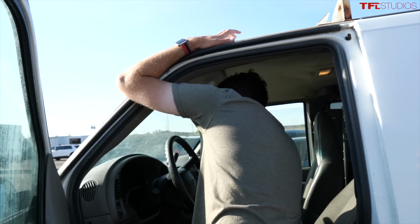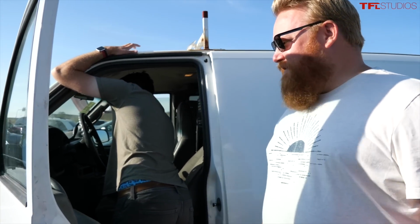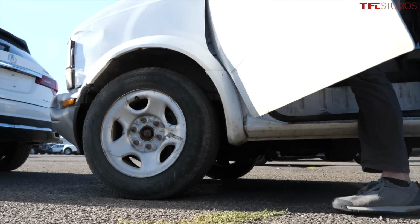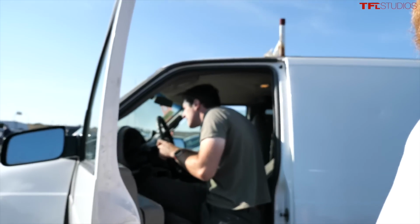Oh, good exhaust leak there. Give it a few revs, let's see how the engine sounds. Okay. If I show up with this, my dad would literally disown me. I hate to say it, I think it's cool, but no way in hell he'd let me come home with this thing.